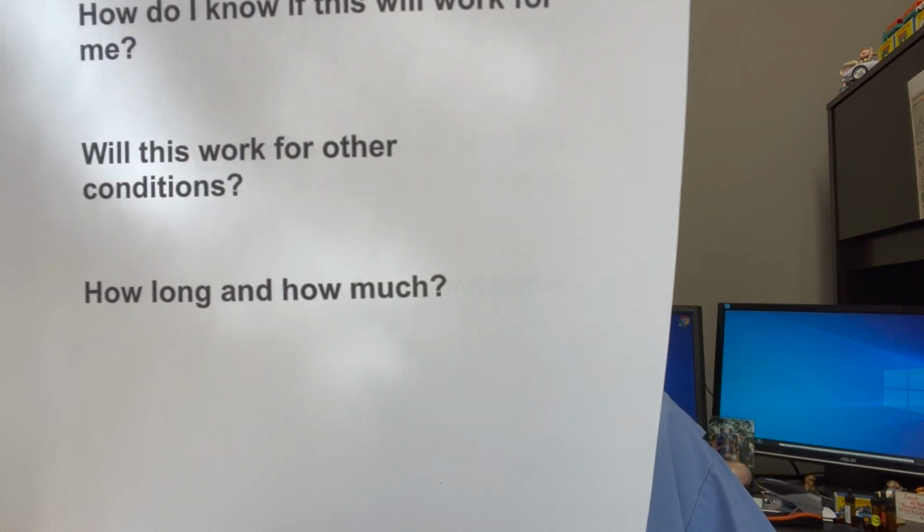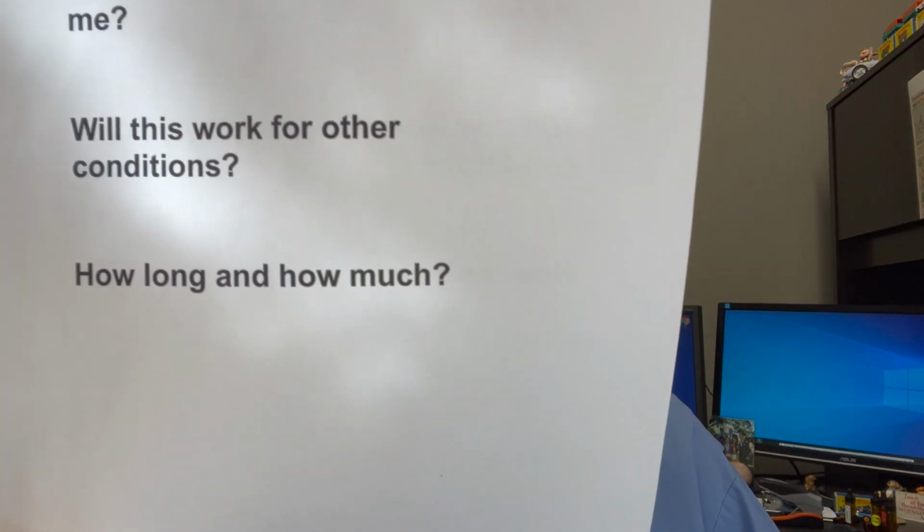Well, how long and how much? First thing I'll say is we do offer financing. We go 12, 18, and 24-month programs. This takes work. I'm not about to kid you. And so what we do is we charge $11,995 for 12 months, $14,995 for 18 months, and $19,995 for 24 months.